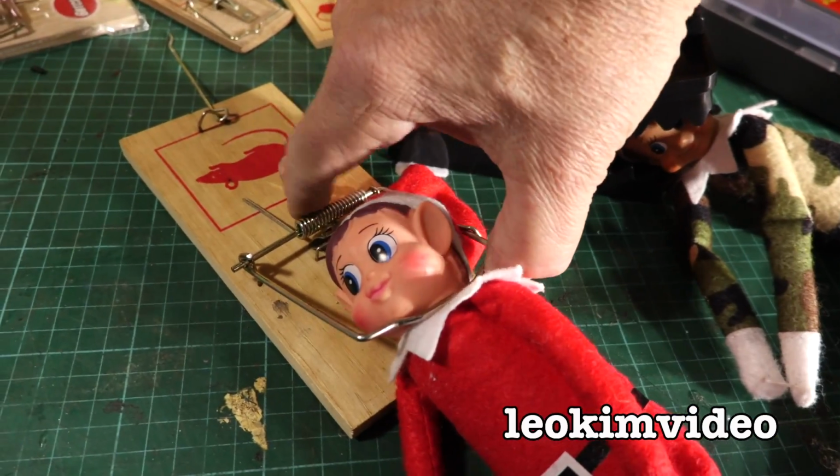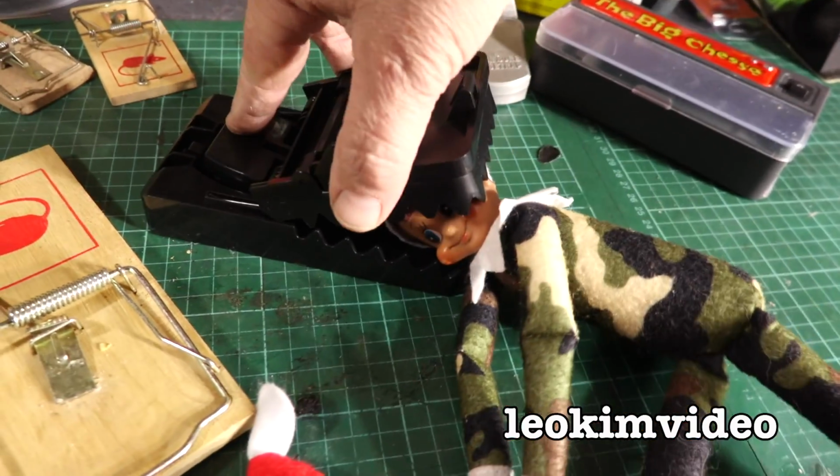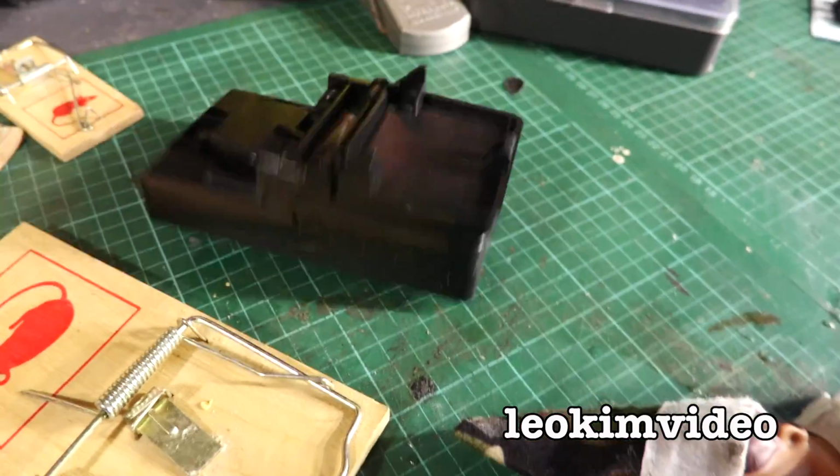So yes, it is not nice when you trap the wrong little critter in these traps. It's nice when you get the right one, but when you get the wrong one, well, this thing is very, very powerful. It's not nice at all. Whoa!